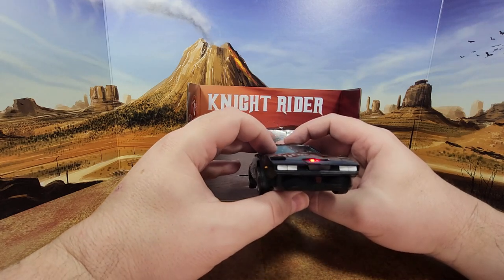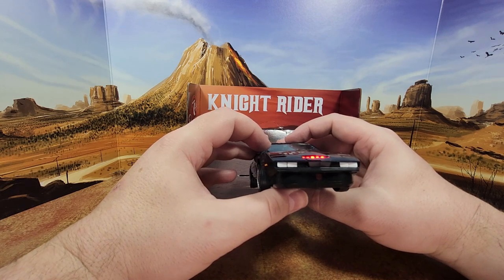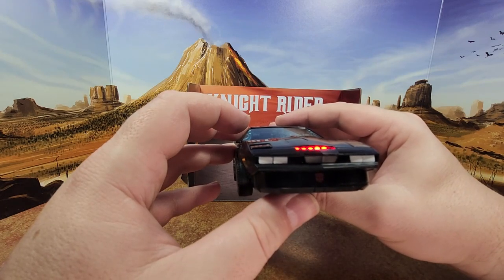I am the voice of Knight Industries 2000's microprocessor, K.I.T.T. for easy reference. Kitt if you prefer. Hold on, this could be a bit bumpy.